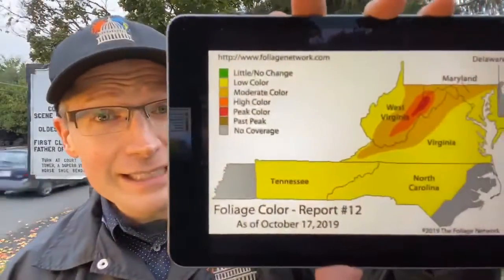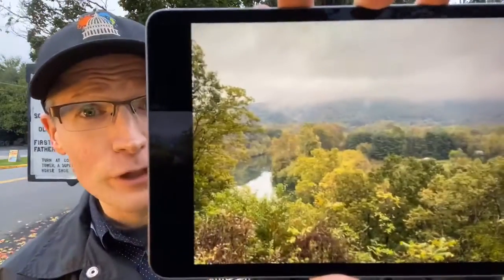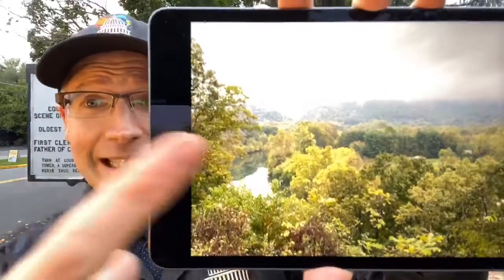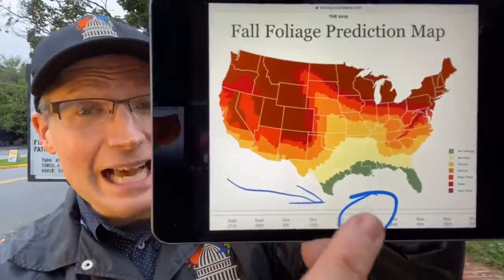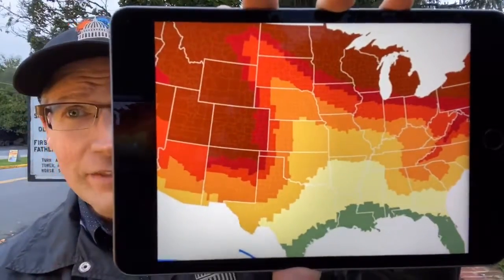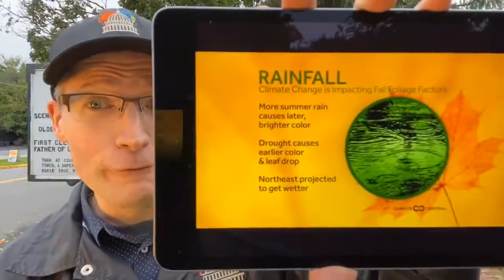Now, fall foliage, let's look behind me. Pretty green. I know that's a fir tree, an evergreen tree behind me, but not too much foliage here. This map from the Foliage Network says I should be seeing moderate color. I kind of disagree. This photo was taken on the North Fork of the Shenandoah Valley earlier today. And this again is a mile from where I'm broadcasting now, and I don't think that's quite moderate color, but we'll get there. Average-wise, October 26th is when I should be seeing some near peak color by the end of this week, and I think, yes, confirmed from what I'm seeing, we're running later than average on this fall foliage.